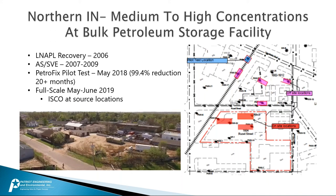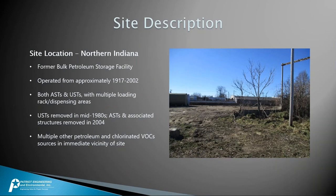The site, as I said, is in northern Indiana. It's a sole source aquifer underneath it that supplies all the water for the cities of South Bend and Elkhart and the surrounding areas. This site was a former bulk petroleum storage facility. It had a lot of aboveground tanks and a handful of underground tanks, as well as multiple racks and dispensing areas like most bulk plants have. It operated, as you can see on the slide, from 1917 to 2002. USTs were taken out in the mid 80s when UST regulations came along, and the ASTs eventually came down a couple years after the facility was closed.